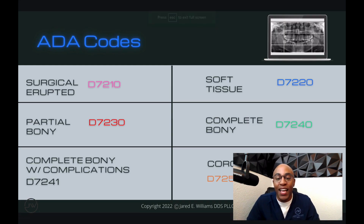All right. So in today's video, we're going to talk about the most abused dental code for third molars, and that is D7230, partial bony. All right. So if you're guilty like myself, it's okay. That's why we're making treatment planning and coding simple for you. So if you're a GP who's like, I don't know what to do, let's break some things down here. That's why we got our chart here, and we're going to break it down to where it's easy, impactful, and sustainable so that you can take your skills to the next level.